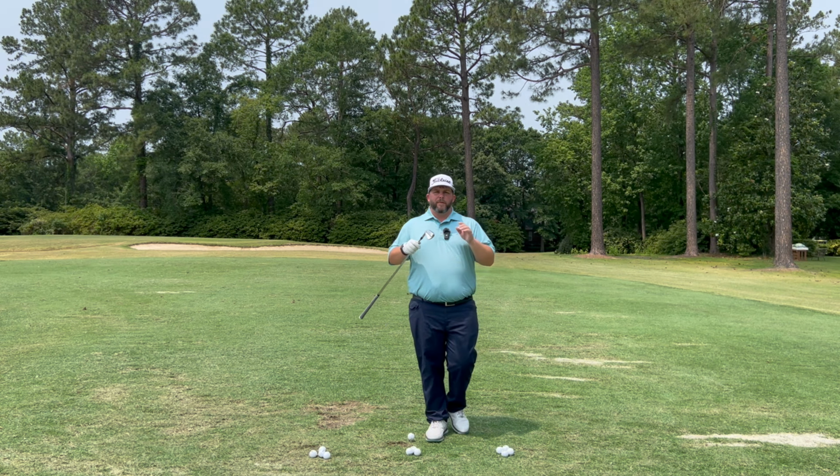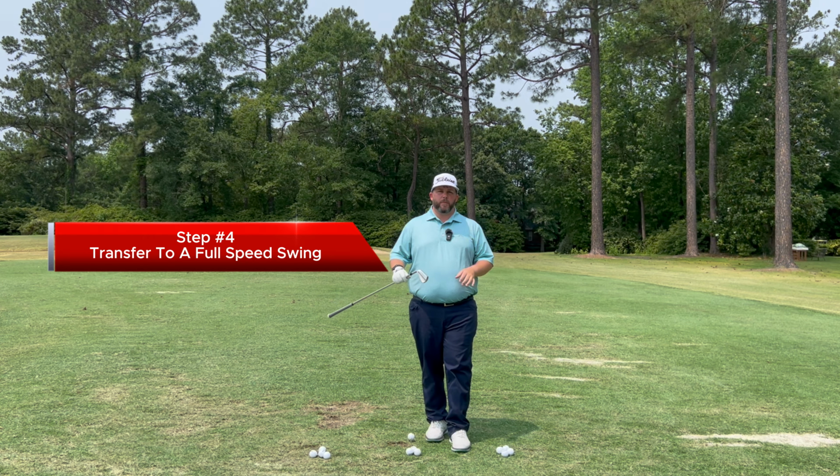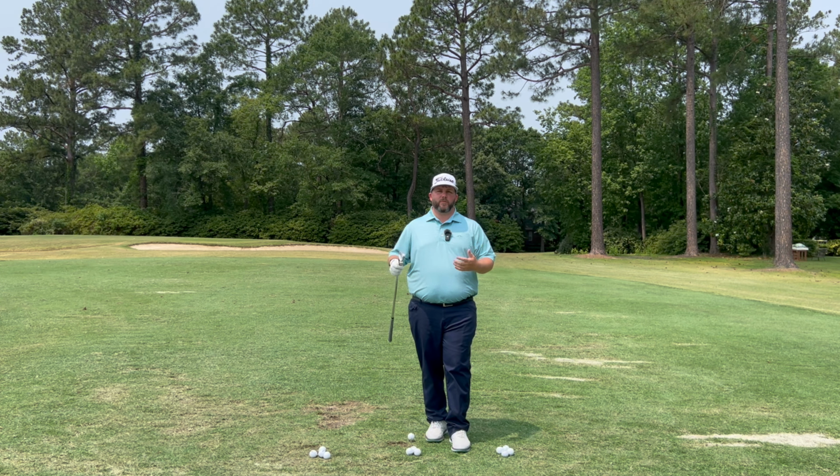Alrighty golfers, for step number 4, we're going to talk about how to transfer what we just worked on in step number 3 to a full swing. All right, maybe not 100% swing, but maybe like an 80% swing, because remember, we're still working on this.